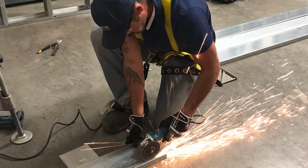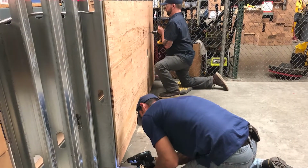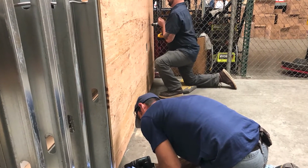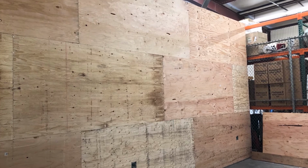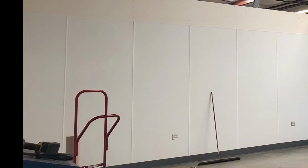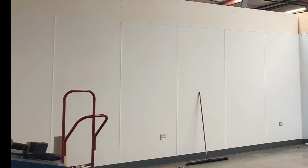The wall would be made of heavy-gauge steel studs with plywood as sheathing and then covered with fiberglass reinforced paneling as a finish. The plywood will allow heavy items to be attached to the walls without the need to use hollow wall anchors, and the FRP is easy to clean, highly reflective, and inexpensive to install.